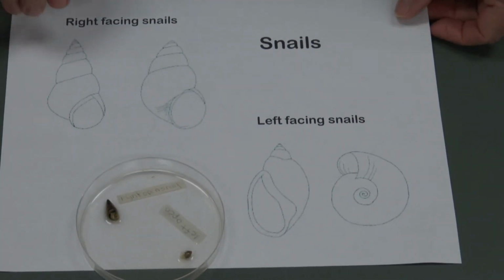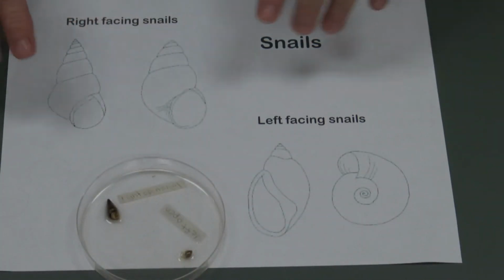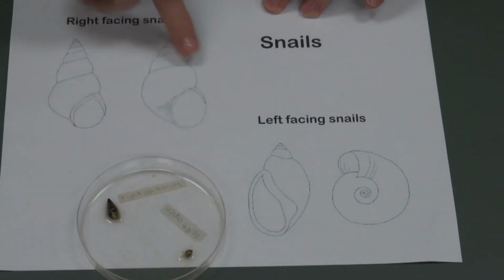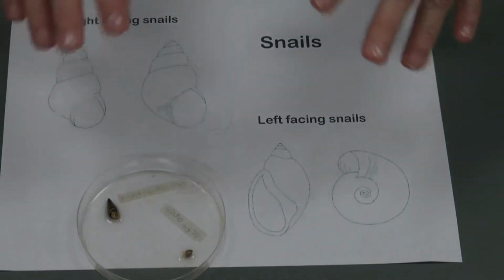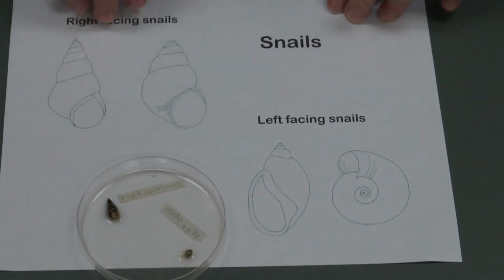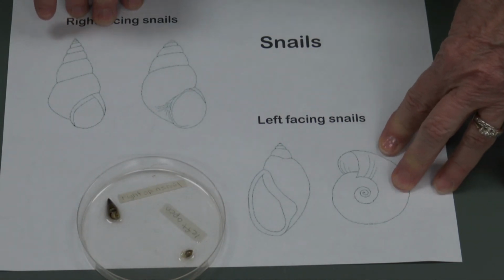Now we have snails. I have two types of snails here. We have right-facing snails and left-facing snails. It is determined by where the opening is. One thing about the opening is that right-facing snails are found in good water quality, or right water. Left-facing snails are found in poor water quality, or lousy water.